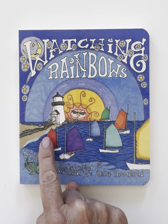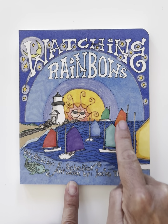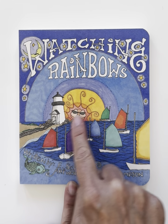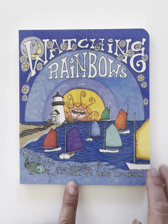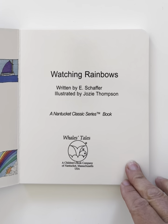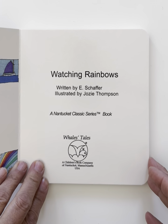Can you see the rainbow colors in the boat sails? These sails are called the Rainbow Fleet, and this is Brant Point. This is a book about Nantucket. Watching Rainbows, a Nantucket Classic Series book.